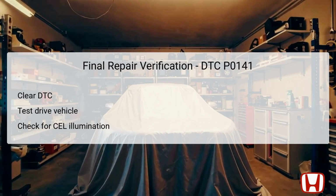Once any necessary repairs have been made regarding the DTC P0141, it is imperative to verify that the issue has been resolved. This begins by clearing the DTC from the PCM memory using the scan tool. Following this, a test drive should be conducted under conditions that mimic normal driving to ensure that the sensor and its heater operate correctly. During this test drive, the technician must be observant for any re-illumination of the check engine light, CEL. If the CEL remains off after several driving cycles, this is a strong indicator that the repairs were successful and that the secondary HO2S heater is now functioning properly.